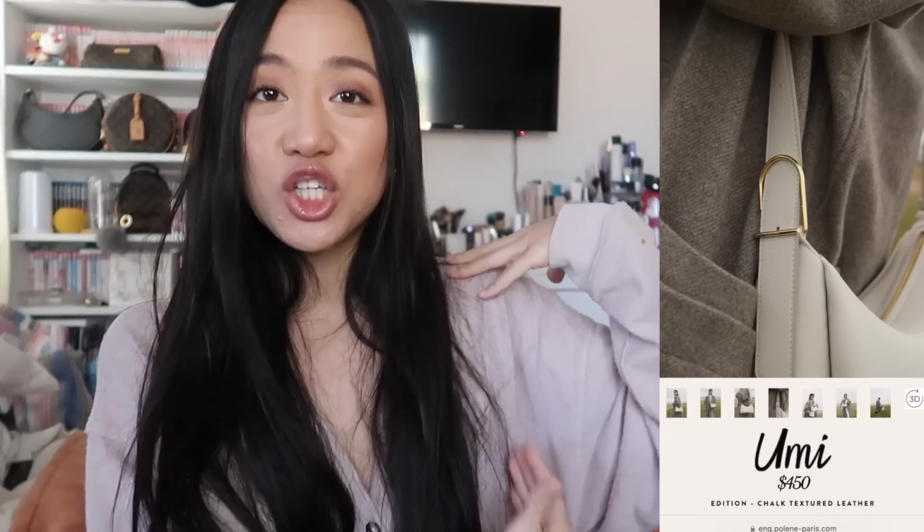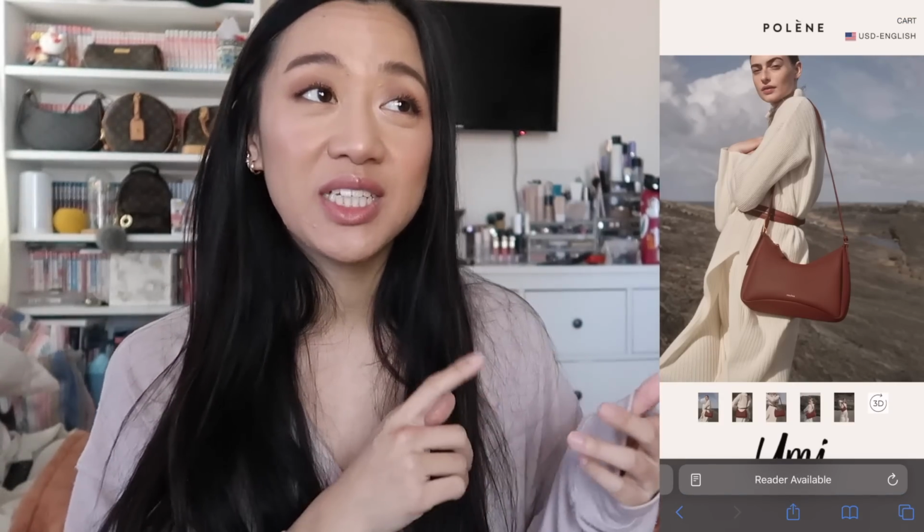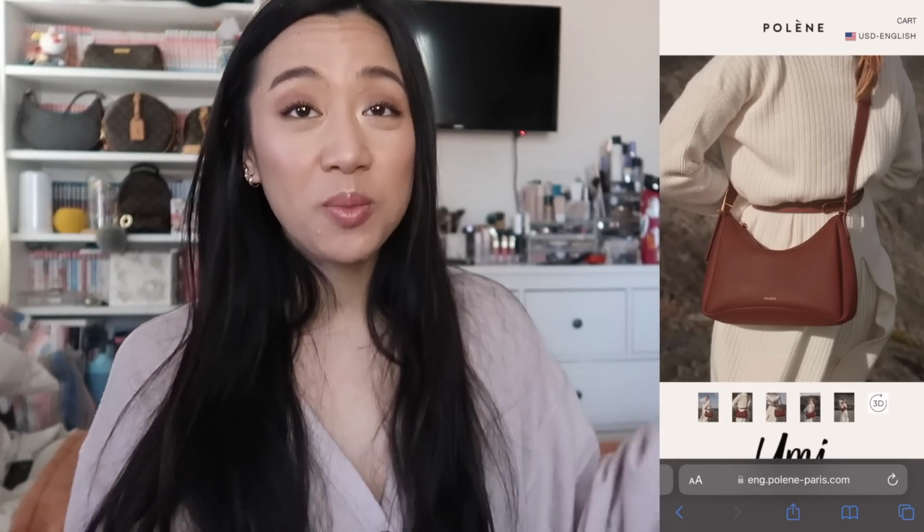What I like is that you can actually adjust the strap, so you can make it a cute little shoulder bag, or you can make it longer to make it more comfortable, and it looks like it can carry a really good amount, and it's leather, which is super nice as well. The colors that they have are really nice. I really like this in the creamy beige color, but they have so many different colors.